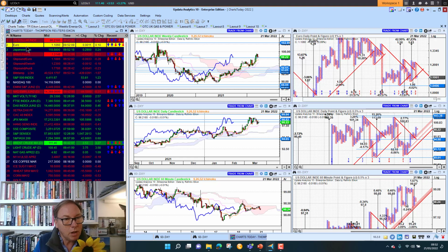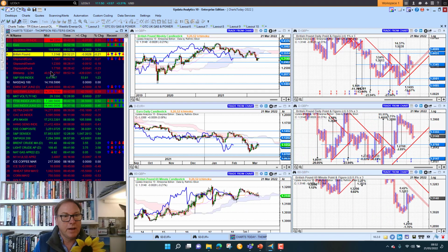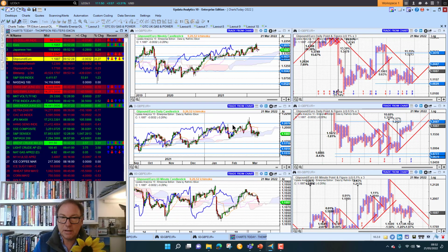So looking at the euro, we're seeing, of course, it's still bearish longer and medium term, but shorter term we have had a better few days, so looking a bit better there. Sterling sitting at 131.5, and if we look at euro sterling, the sterling has been above that 120, hitting 6-year highs, but is just now falling back.